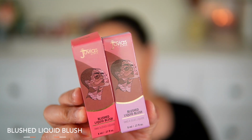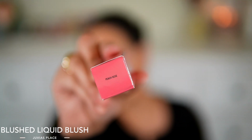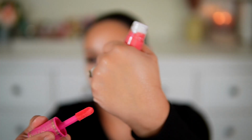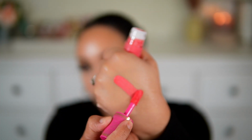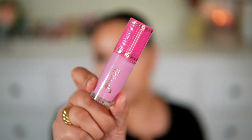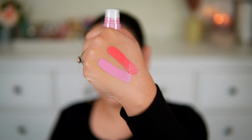Next up, I'm going to show you these new Juvia's Place blushes that I got. I got two shades in them. These are the Blushed liquid blush. I did some swatches for you guys. This is Peach Rose. It's a very peachy color, but it still has a pink undertone to it at the same time. These blushes are pigmented. This one is called Blush Lily. As you can see, the swatches are so intense.